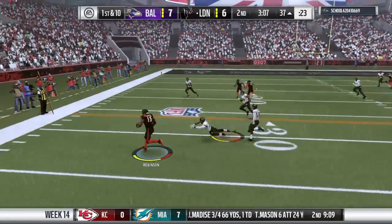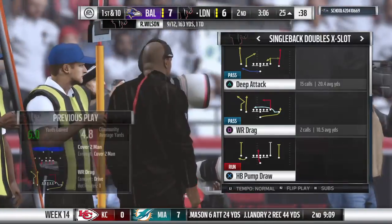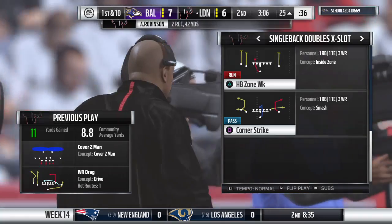Middle of the field, it's Robinson. It's a gain of 11 yards that time, and it produces a new set of downs. I like that one, partner.